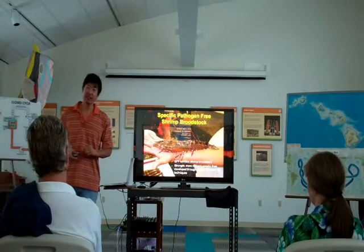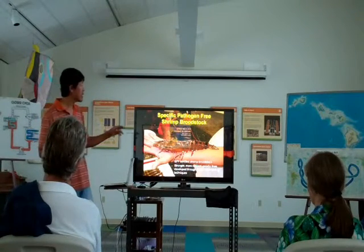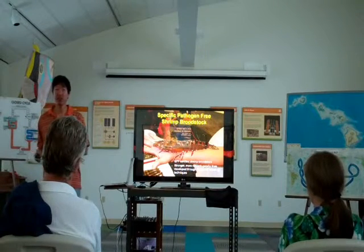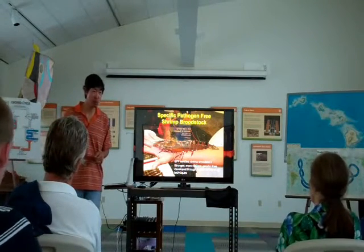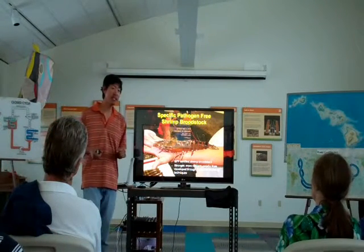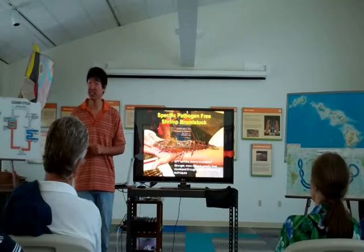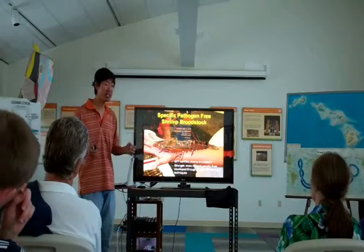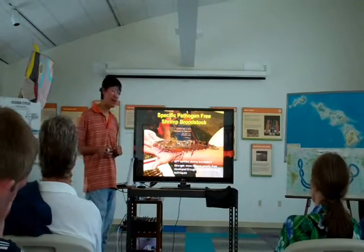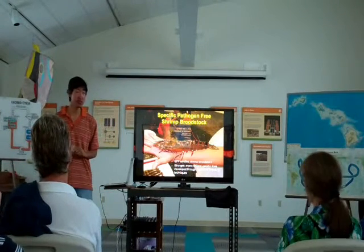Things we have the ability to do here at NELHA that very few places can do is grow specific pathogen-free broodstock shrimp. And broodstock is a fancy way of saying the mama and papa shrimp for shrimp farms. When you start a shrimp farm, you want to be careful not to use just any mama and papa shrimp because shrimp are very susceptible to diseases and pathogens. And they make a gazillion babies, so you want to be careful. You want to buy certified SPF shrimp that are guaranteed to have no pathogens and diseases.